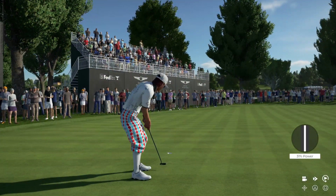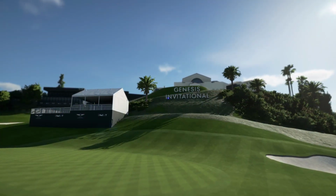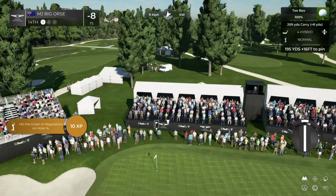I don't mind the look of this. And in it goes for the par. Well, that's a lovely way to make a move into the top 5. And JT is currently our leader. Let's see what happens here at the 14th.